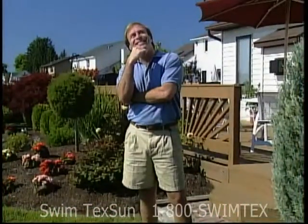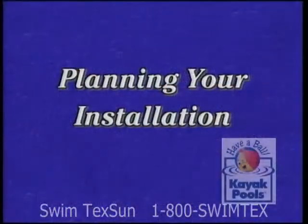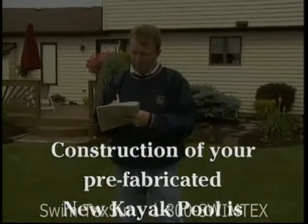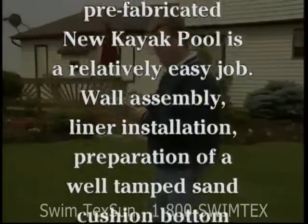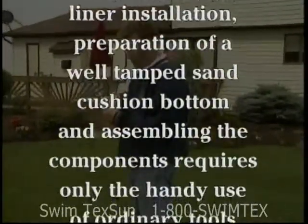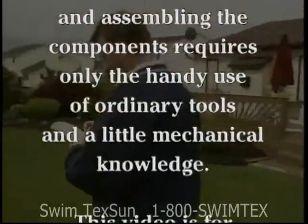I know it's hard to stop thinking about frolicking in America's best-built, maintenance-free pool, but let's roll up our sleeves and get to work. Construction of your prefabricated new kayak pool is a relatively easy job. Wall assembly, liner installation, preparation of a well-tamped sand cushion bottom, and assembling the components requires only the handy use of ordinary tools and a little mechanical knowledge.